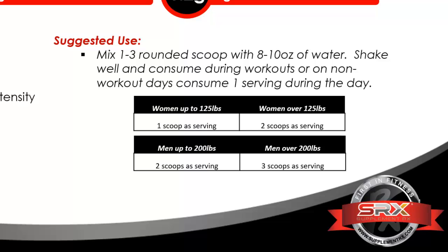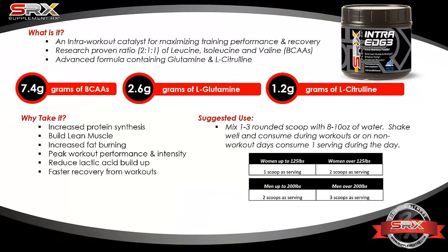And I want to make this final point. Intra Edg is not just for taking during your workout. It's also great to take on your off days, sipping it throughout the day. We know people that take it to their outdoor activities, whether they're going to the beach, swimming, biking, and the power is in that formula. And it's great for guys and gals, again, no matter what their goal is.